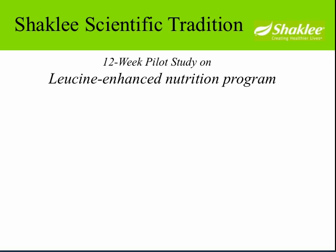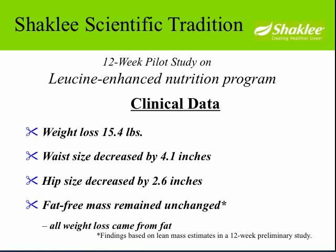And here's some of the results that we can share with you. Actually, the weight loss was 15.4 pounds. The waist size on average declined by over 4 inches in just 12 weeks. Imagine that, people lost over 4 inches just in 12 weeks. The hip size was almost 3 inches, a little over 2.5 inches. This is on average. And the most exciting information, as we'll show in the next slide, is the fact that we were able to actually maintain the lean muscle mass.